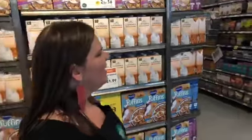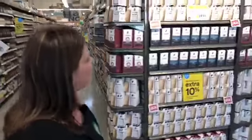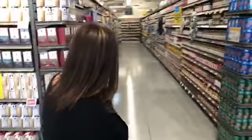So, what's your favorite aisle here? Which aisle should our followers know the most, the one that's going to get the most traffic? Well, this is a good snack aisle. If you're a snacker, this might be for you.